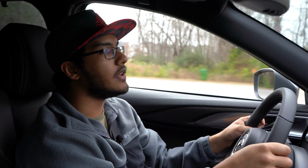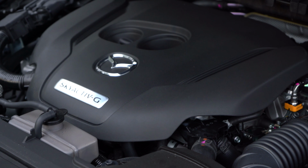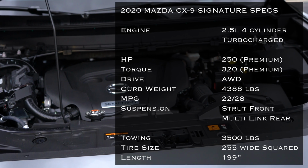Speaking of the pep in this vehicle, that's another thing that got revised for 2020. So all the Mazda CX-9s have the same exact engine. It's that 2.5 liter turbo, produces 250 horsepower, but now it produces 320 pound-feet of torque. So an extra 10 pound-feet of torque on premium fuel. That's the extra little tweak.